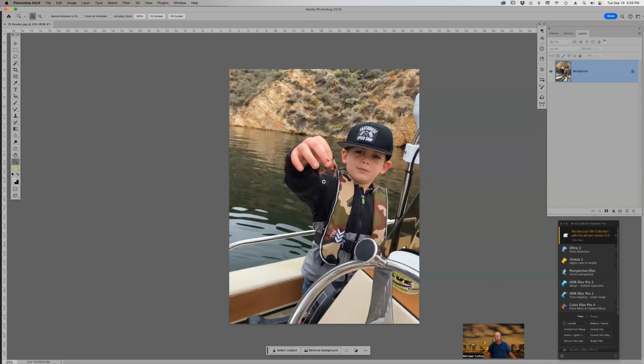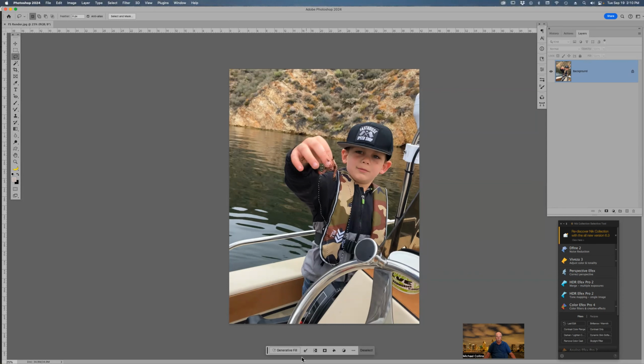Here you can see he's holding on to a worm, but I want to change that to a fish. So what I'm going to do is take my lasso tool, L for lasso, and I'm going to make the fish about this big. Generative fill.